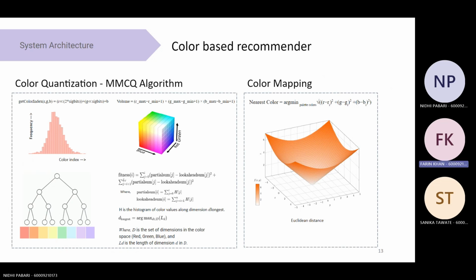Now take a look at the colorful cube. This cube that we see on the slide depicts something known as the V box. This may not necessarily be a cube, rather more often a cuboid. It can be observed in the formula for calculating the volume that the maximum and minimum values of each of red, green, and blue are utilized in the construction of the V box. These maximum and minimum values are obtained from the pixels of the image inputted in the system.